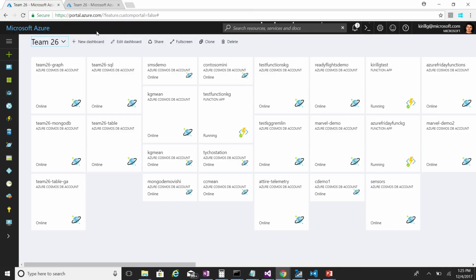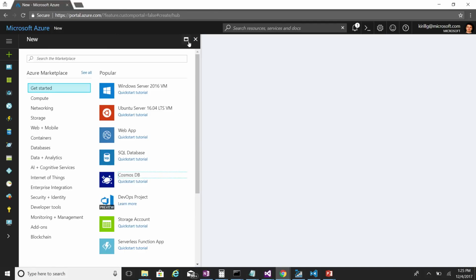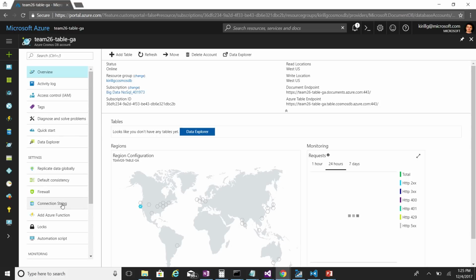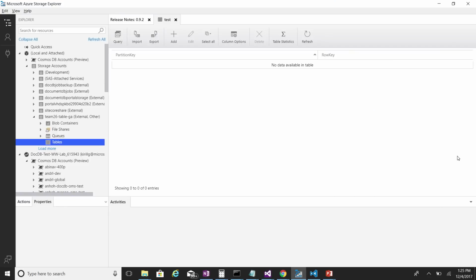We have here, let's use this window. Here we have an account I just created using Table API. I'm going to take a connection string from this account, and I'm going to access it using table storage. Azure Storage Explorer is a very popular tool among storage developers and the developers that use Azure Table Storage. So I can connect to it. And in fact, I already have connected to it right here. So now I can go and interact with it, and it uses JavaScript SDK for tables.